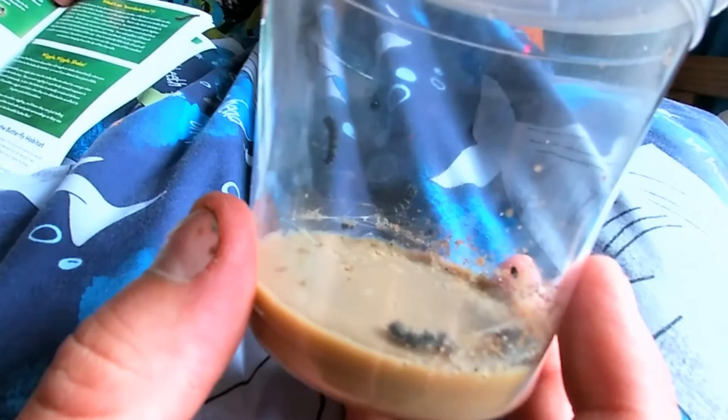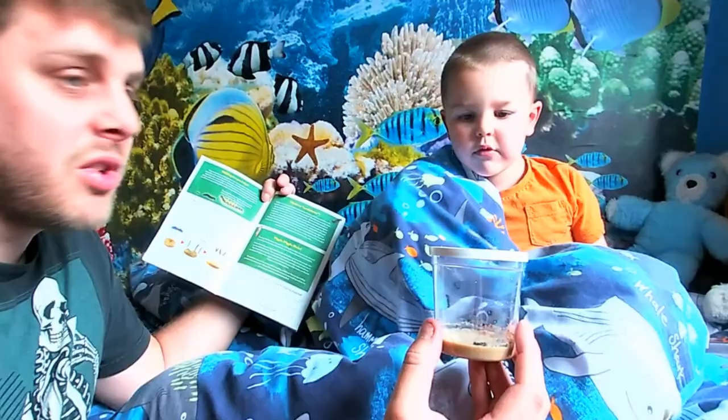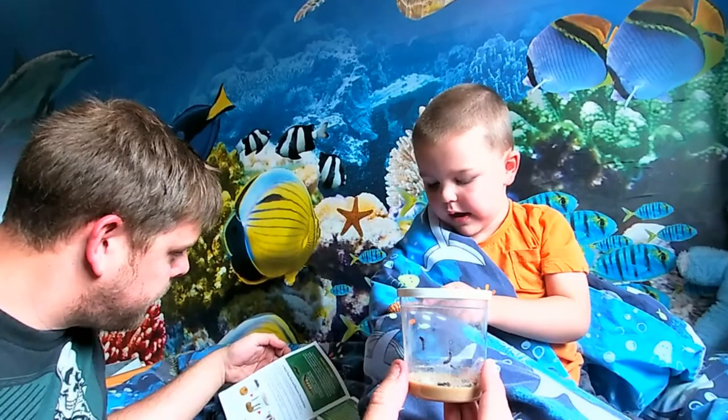Well, your caterpillars will eat, spin silk and grow for approximately 7 to 10 days before changing into a chrysalis. Chrysalides, it says there. What's a chrysalis? Chrysalides. That's like this one. But this might turn into a real one. Okay, I think at the back, the head's at the back.